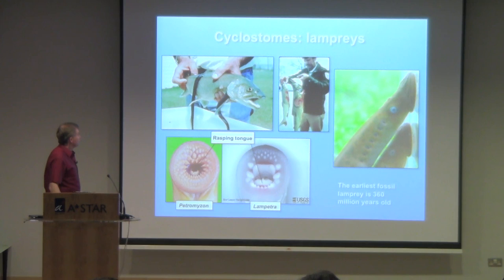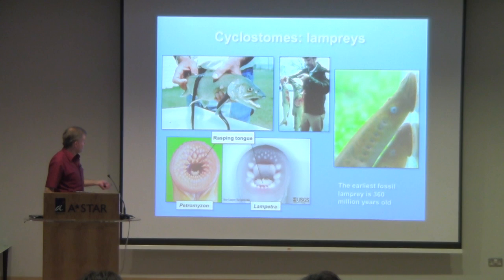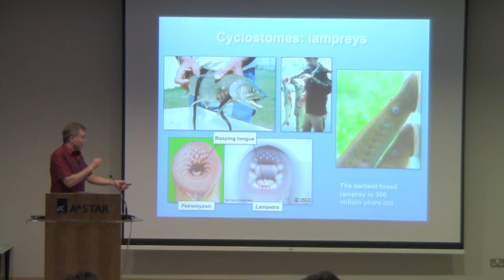Lampreys, a related group, are ectoparasites, principally on fish. They have a sucker attached to themselves, and the rasping tongue rasps a hole in the skin of the fish and allows the lamprey to consume body fluids.